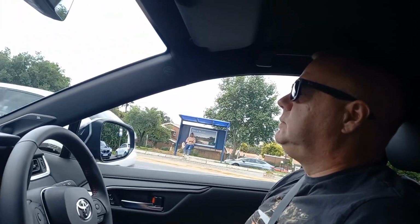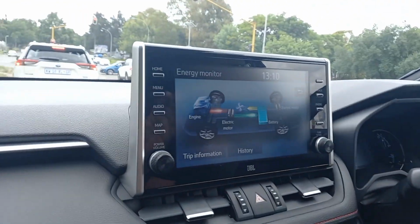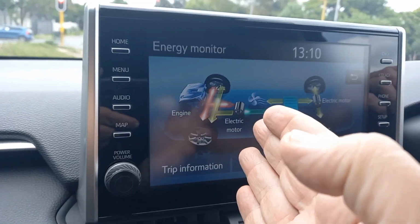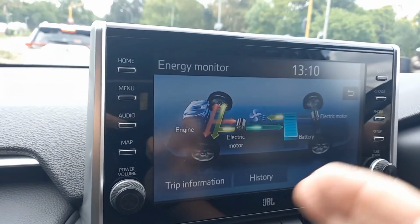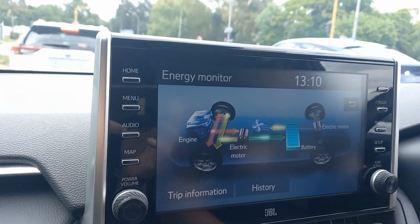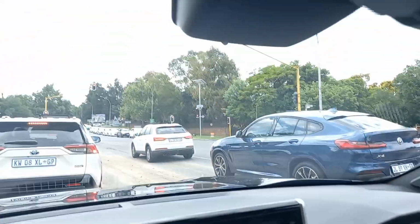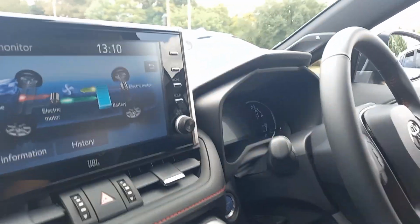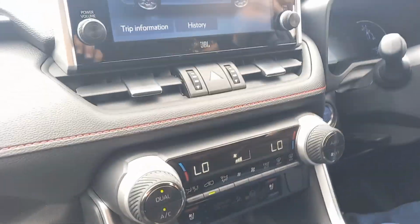Mark Jonesy, you're going to drive for a bit now. I am indeed. I've just had the first little bit of a drive, but you can see on the screen here exactly what is going on with where the power is coming from, the energy monitor, which is always an interesting feature as well. The rear view mirror is actually a camera, which is interesting and quite good. Over here for hybrid mode and electric mode and everything.